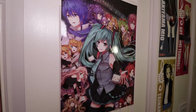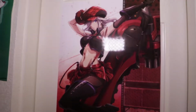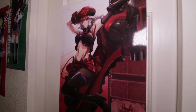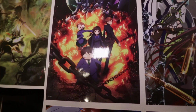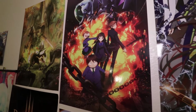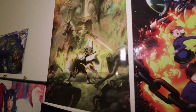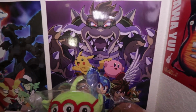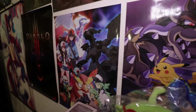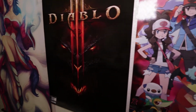And that is the closet. Next I'm going to show you all the posters in my room. I don't know if you guys can name off any of these animes. Yep, quite a bit of posters going around the room. Actually, most of my room's all plastered up with a bunch of posters. These are all the anime and game posters on this side of the wall.